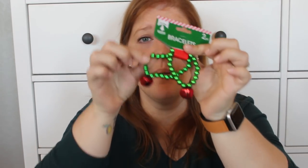Another little fun novelty item, I picked up this 2-pack of Jingle Bell bracelets. They had a silver, gold, and then green. I don't know if they had a red, but I did pick up the green bracelet with the red ball. I thought the girls would like that the best, so I picked that up for them to either just wear around the house, or I think this would be too distracting for school, so I'm going to have to tell them just at the house. But again, just a 2-pack of bracelets, and it's got the one jingle bell on there.